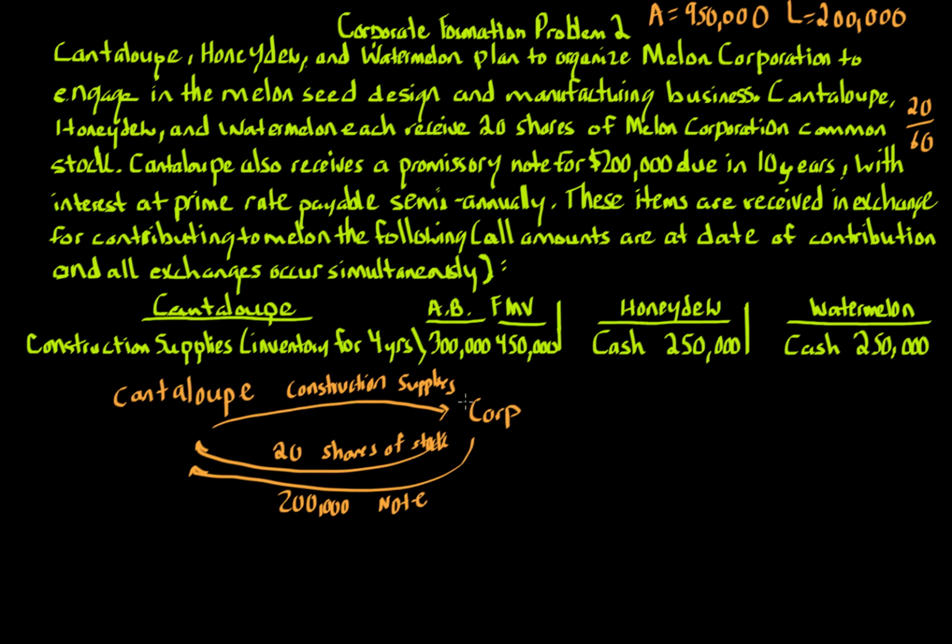Now, if you note, these equal. The construction supplies equal $450. The shares of stock equal 1/3, because that's what Cantaloupe receives, of $750, right? Because when you net the assets and liabilities, the net amount is $750,000. When you net those numbers and you multiply that by 1/3, Cantaloupe is receiving 1/3 of that, which is 20 shares. Cantaloupe receives $250,000 worth of shares. The note is worth $200,000, so 450 equals 450, so we're in balance because it's an arm's length transaction. There's nothing here that suggests it's not. And Honeydew and Watermelon each contribute $250, and that's simply just the value of the stock, and that equals.